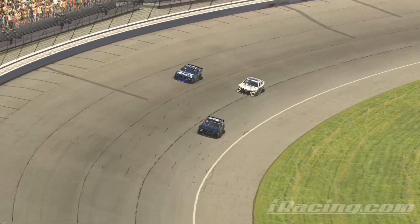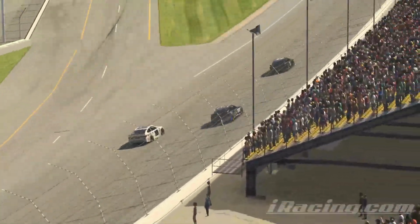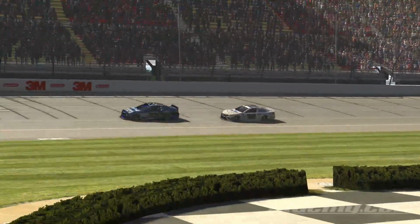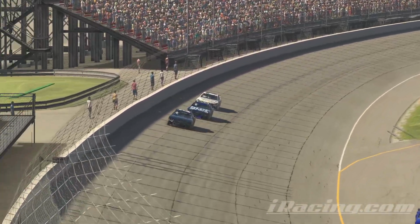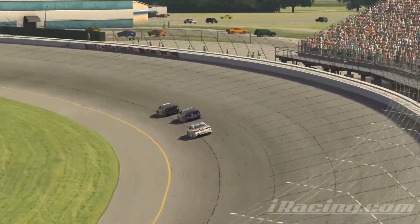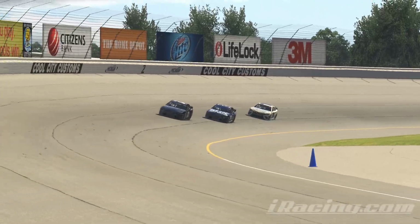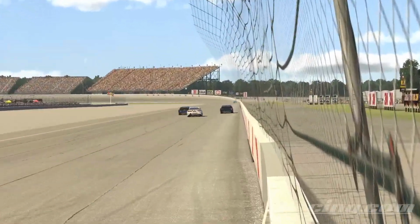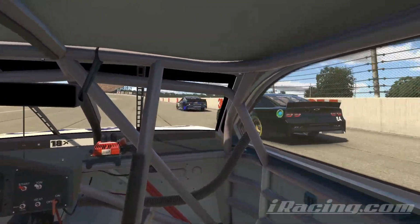We got Nash, who's lapped down in the midst of the battle. Just because you're lapped down doesn't mean you stop racing. You never know with cautions how many they're going to be, whether or not you get the lucky dog and get back on the lead lap, have a chance to gain positions, which it looks like he would be doing if he was on the lead lap.